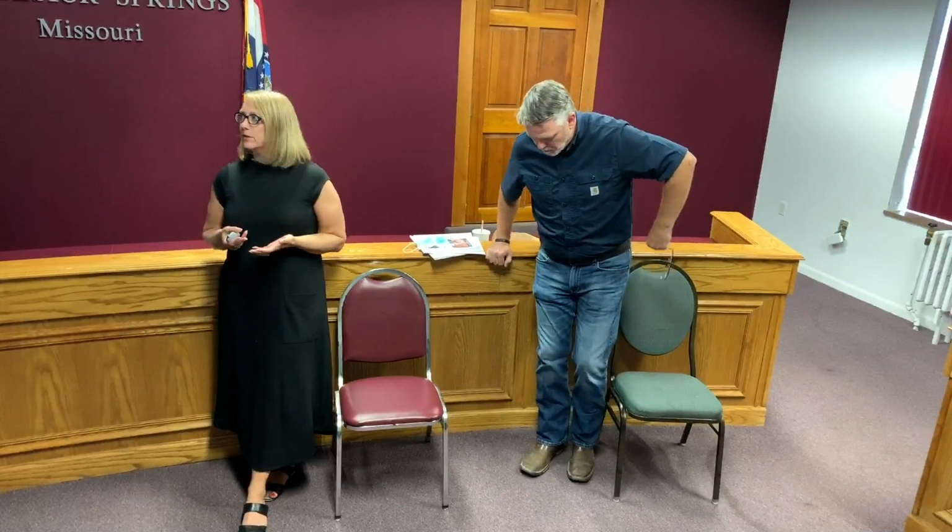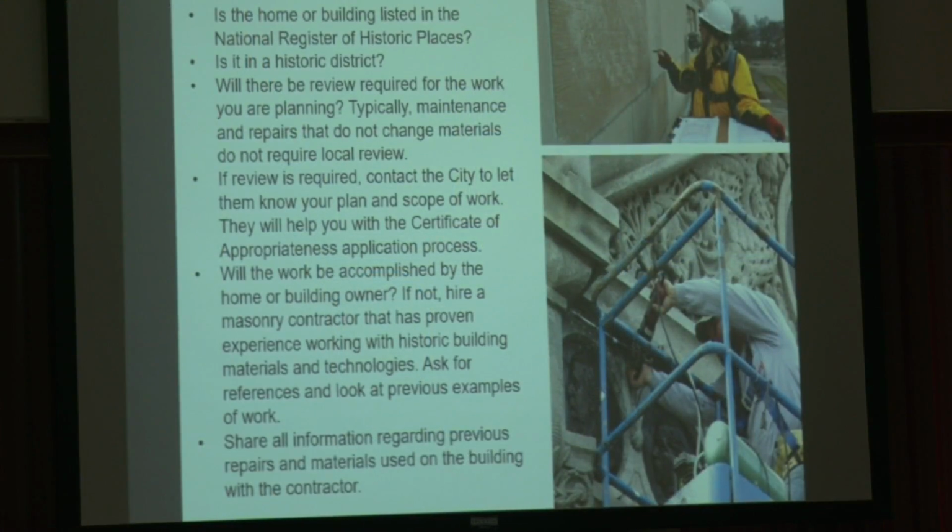But there are a lot of things, and specifically here in the historic districts and Excelsior Springs, that you might think about before you start maintenance on your building. One thing that's really important is to know whether or not your building is listed in the National Register of Historic Places. If you're in a district here, you automatically are either a contributing or non-contributing building in one of those districts. There are a few homes here also that are outside of that.